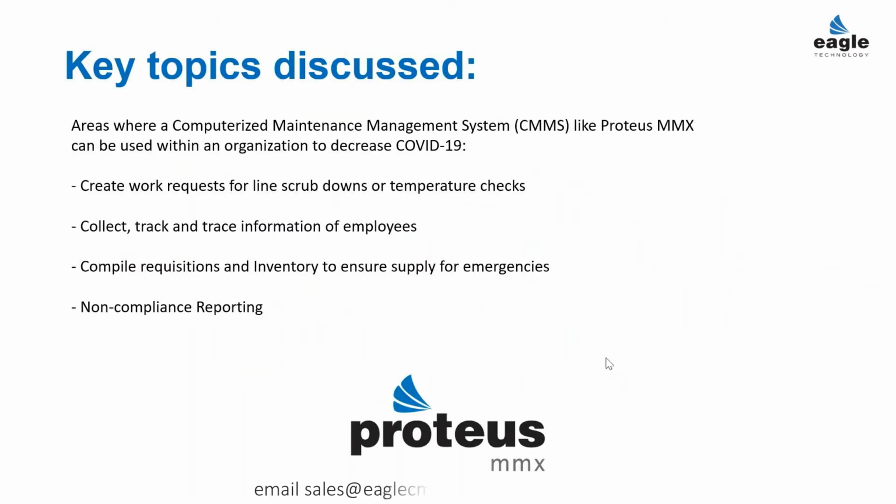So what areas of computerized maintenance management can be used within your organization to decrease infection risks? How can you create work requests to make sure that things get done, both for the facilities and for the people? And how can you collect, track, and trace information about employees using your maintenance software? How can you compile requisitions and inventory to ensure emergency supplies for the future?